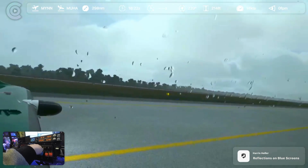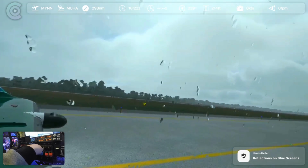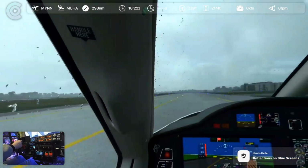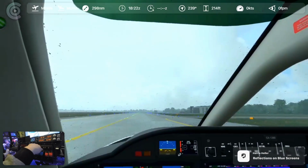Of course, we basically have to come to a stop so that I can even see this. I believe that is Lima. It's hard to see through the rain. I'm going to cheat and go outside. That is a Lima. Okay, we'll turn around.